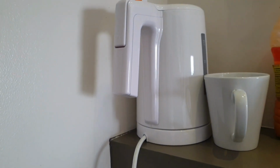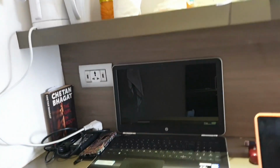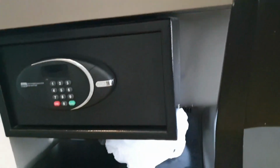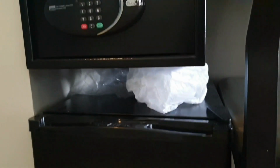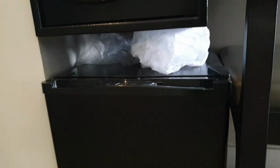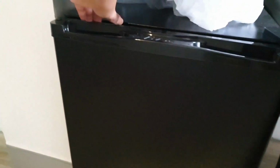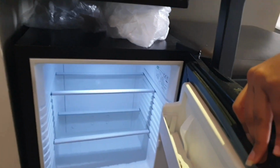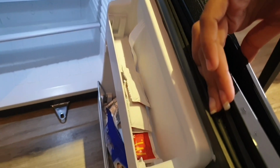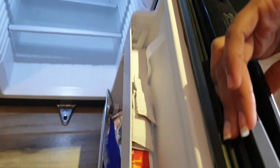And they provided us with a kettle and a cup. They even have a locker and a fridge. I don't use the locker because I don't have any stuff to keep, and I have some covers I kept on my fridge which could be useful. And inside the fridge I have a few stuffs like ketchups and milk powder.